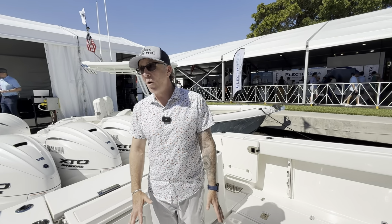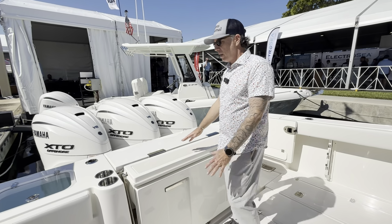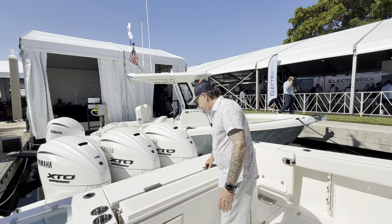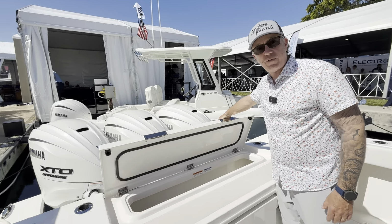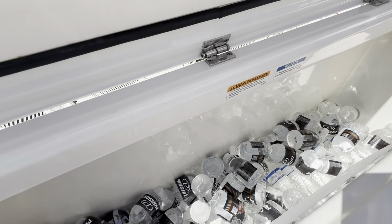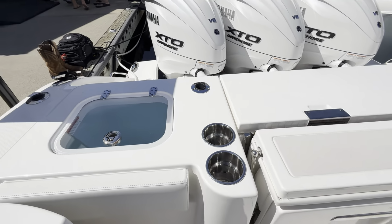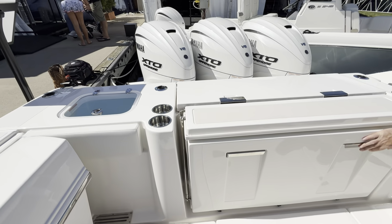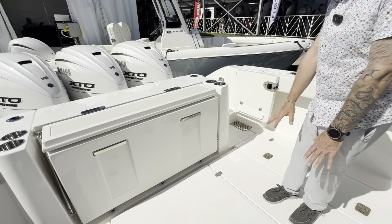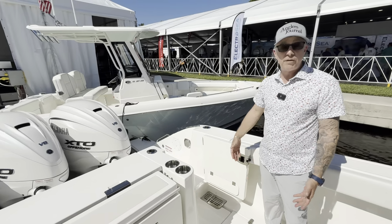So some of the things they pointed out to me, you got triple 450 Yamahas. This transom now has a ton of storage. You've got a massive fish box here, and next to that, you've got a good sized live well. You've got a fold down seat, which is wonderful. Plenty of storage, access to all your systems here. The transom door is great for bringing fish in.